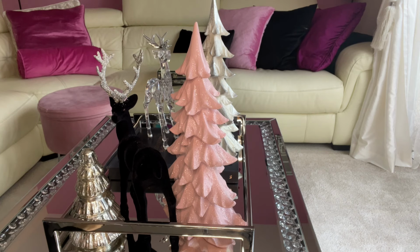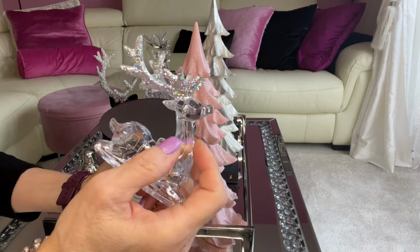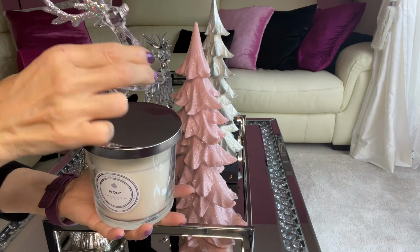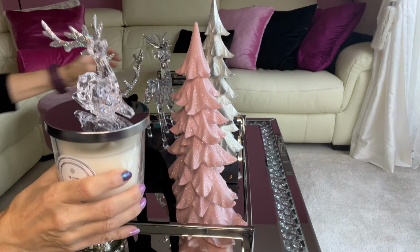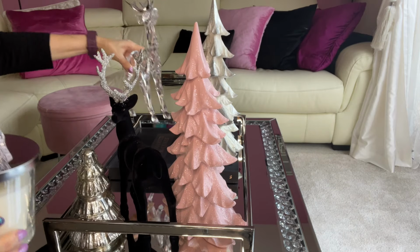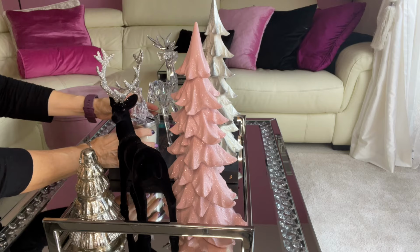If you've seen my video Shop With Me at Home Bargains, you probably remember me buying these. This is a magnetic candle topper and I really love how beautiful it is and how unusual this product is. It coordinates perfectly with my acrylic dish that I bought from B&M store.